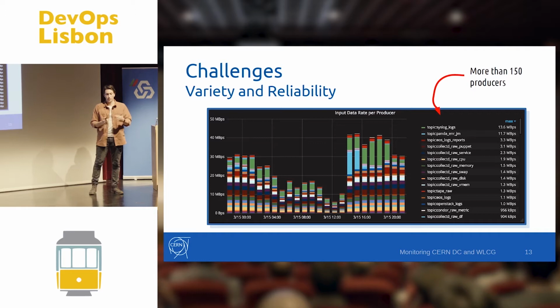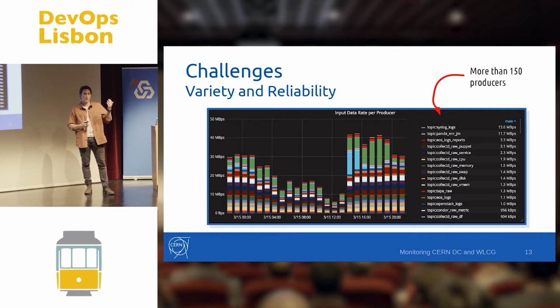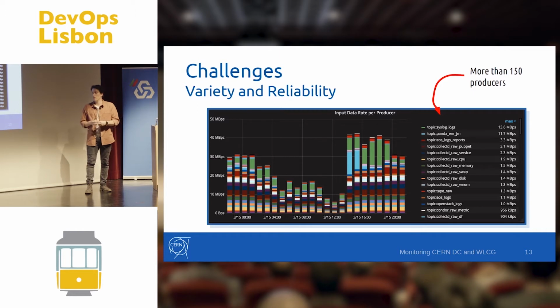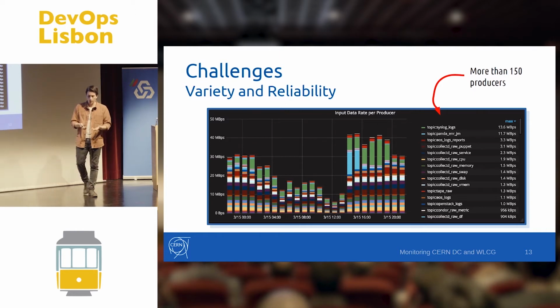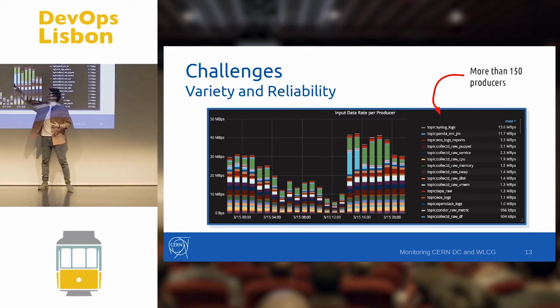Because we have so many producers, sometimes they have different data rates, and at one time one of these producers can spike up, and we end up with a huge spike of data. So our infrastructure must also be able to deal with this. For instance, there was this topic here.